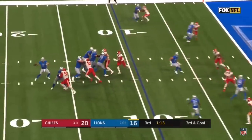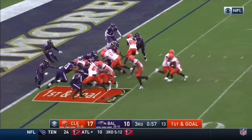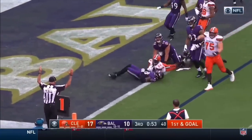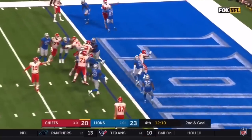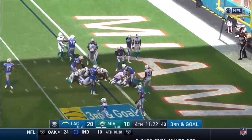Goal, Stafford over the middle, firing in traffic. It's caught for the touchdown. Nick Chubb trying to find the end zone, and he does. RPO, they give it to the run to William. That's Allen in motion. Eckler with the handoff into the end zone.